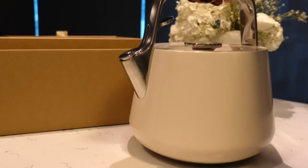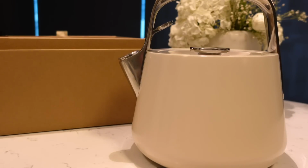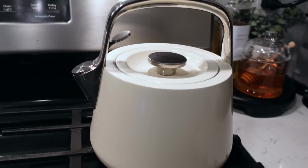Just so nice. So thank you, Caraway. I absolutely love it. So pretty. So pretty, y'all.